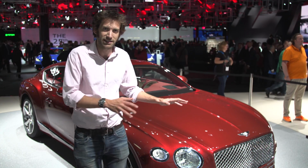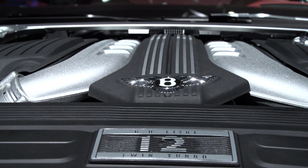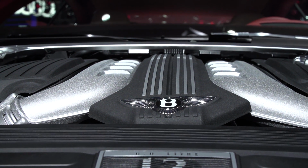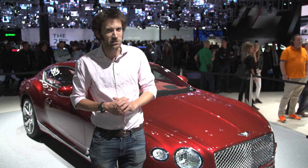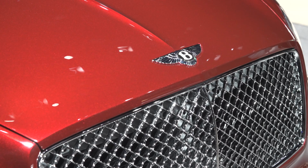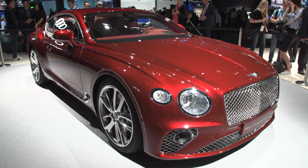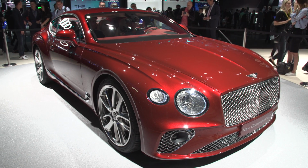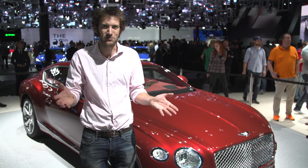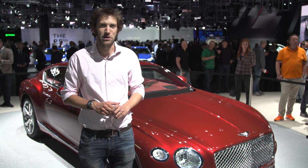Underneath the bonnet is a 6-litre W12 with 626 brake horsepower and 664 pounds-foot of torque. The performance figures are 0 to 60 miles an hour in 3.6 seconds and a top speed of 207 miles an hour, which, if you know your Bentleys, is 2 miles an hour faster than the old GT Speed. Needless to say, it should be pretty serene at that speed. Having done 205 miles an hour in the old GT Speed, I can assure you it is a wonderful place to be doing the double ton.